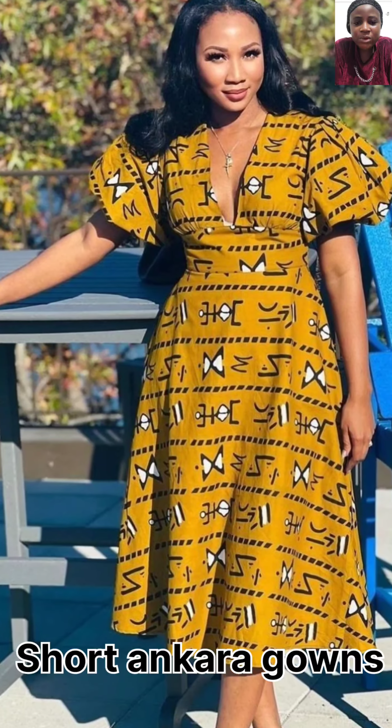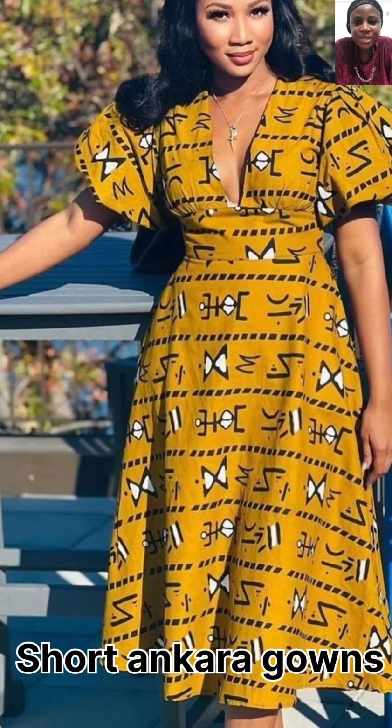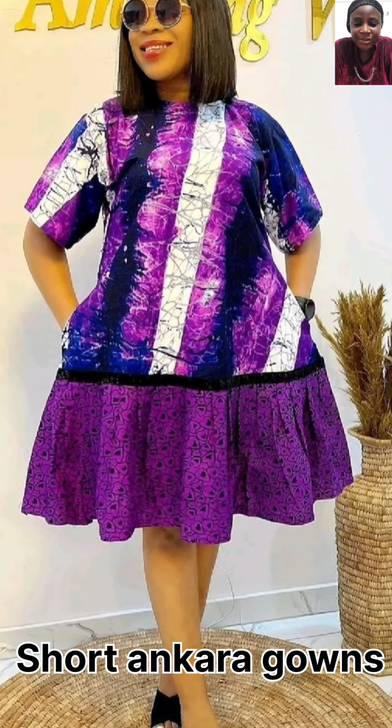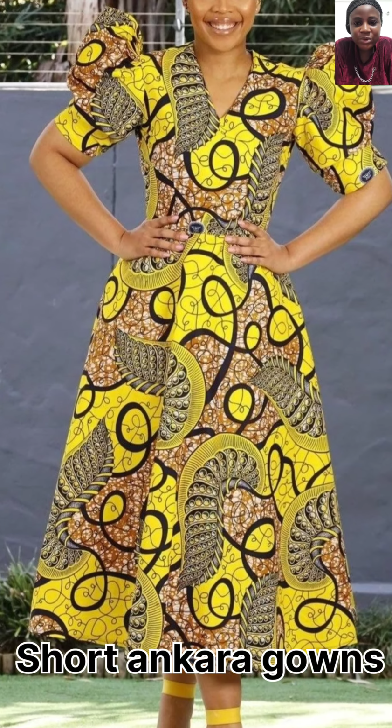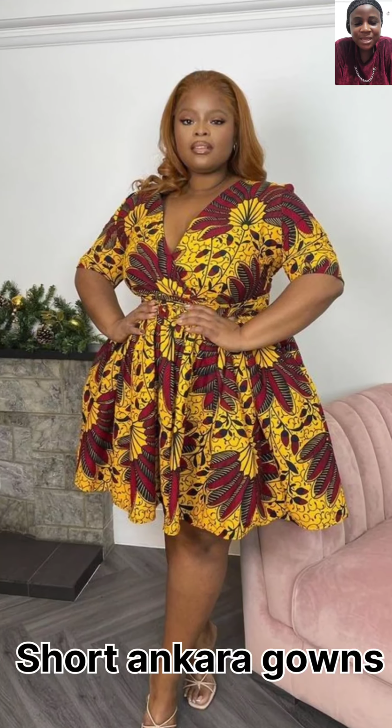You can get your own high quality African wax spring material from any African market and you take it to your tailor to design for you any of the admired styles.